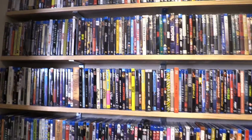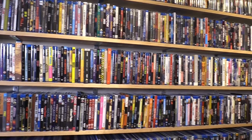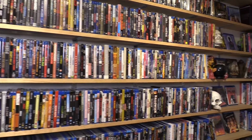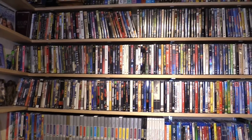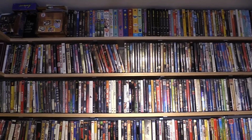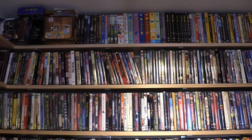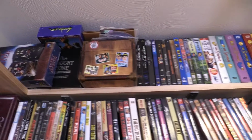So I used to categorize the films in a lot more categories, but I went straight alphabetical, okay? And the reason for that is if you categorize them too much, you start driving yourself crazy with the number of categories that you have. And certain movies will cross over different categories as well. So it's not always cut and dried.